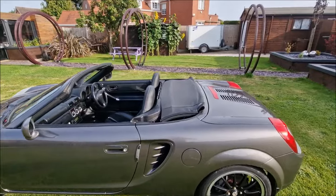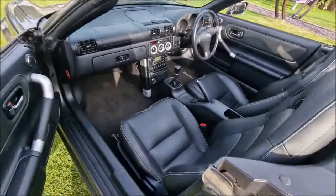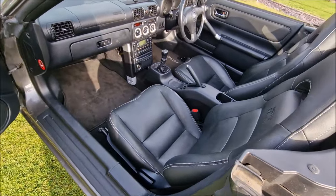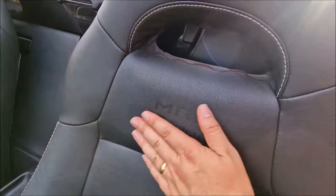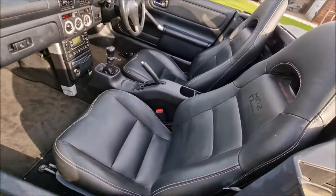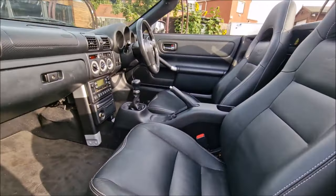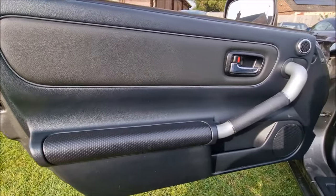Right, so we've got the roof down. Let's take a look inside. We'll start with the passenger side. Leather interior, which was an optional extra on this. You could have had fabric. This comes with the monogrammed leather seating. No rips or tears to the leather effect seat, or the leather seat, which is good. Not much wear either.